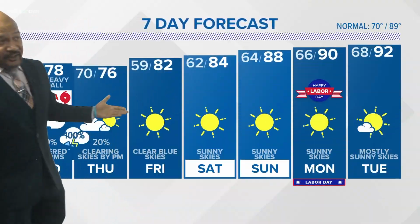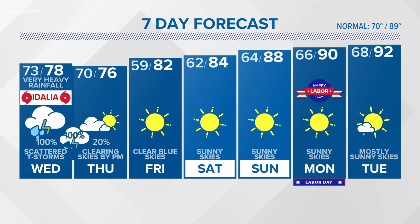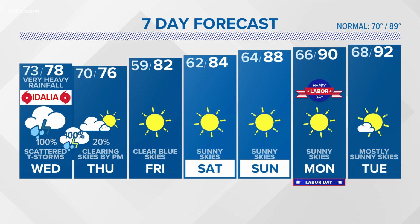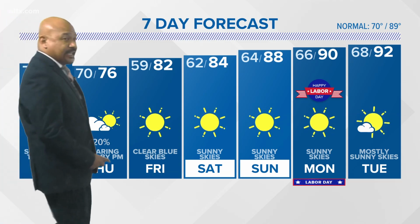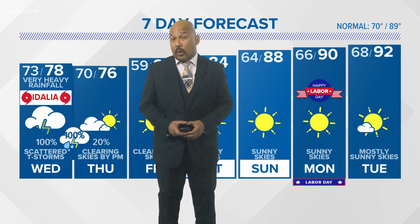So here's the forecast. In the morning, we'll start off at 73 degrees, only a high of 78. By Thursday, once the skies clear, a high of 76. Watch this, 59 degrees Friday morning, but we'll go from the low 80s Friday and Saturday to the upper 80s Sunday, and as the sunshine continues on Monday and Tuesday, highs get back into the 90s. But Corey, this is a very important thing for everybody to understand. We're still under the possibility of significant weather.